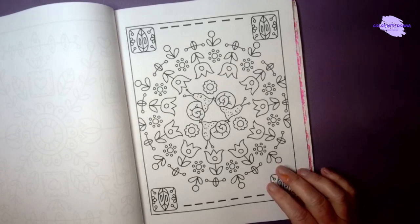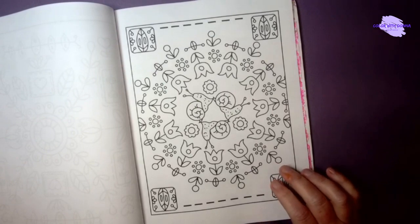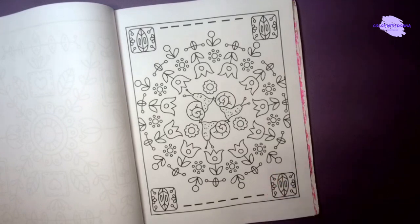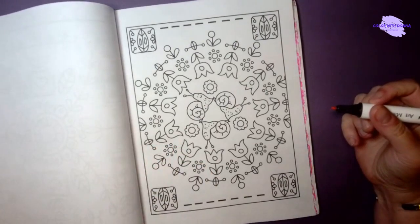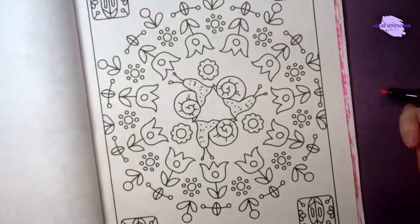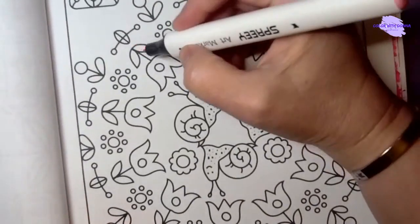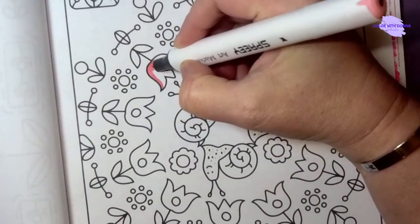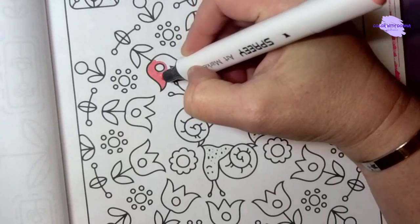So I think I'm just going to use my Spree markers, and I'm going to go in with number 9. I've been using these Spree markers quite a bit, and I really have enjoyed them. And that's pale pink. And we'll just come in and we'll start working here on the image. I've got my blotter page in there. But I kind of wanted you guys to be able to see how marker goes down on the paper.